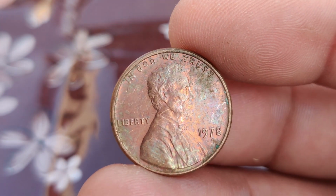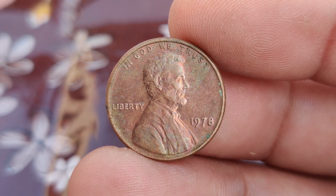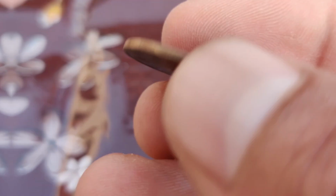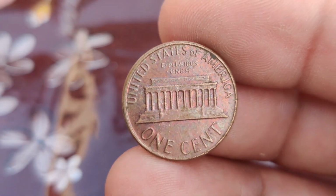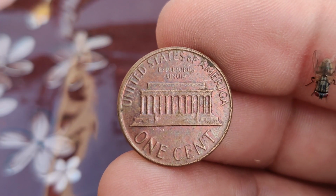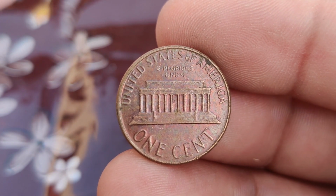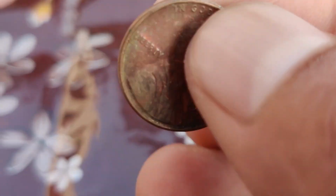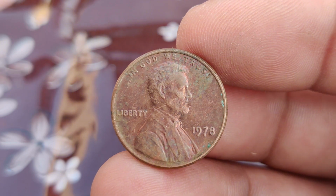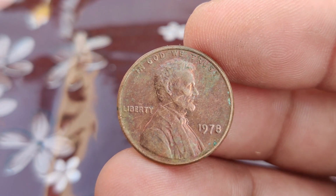So, what drives the value of the 1978 Lincoln cent? Well, it's not just about the coin's age or its condition. It also depends on the demand among collectors, the coin's rarity, and sometimes just the right kind of market at the right time. The market for coins is highly dynamic. Some collectors love the idea of finding coins that are a little off the beaten path, such as those with unique discolorations or signs of wear.